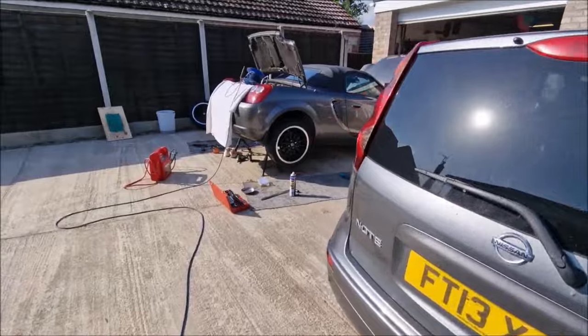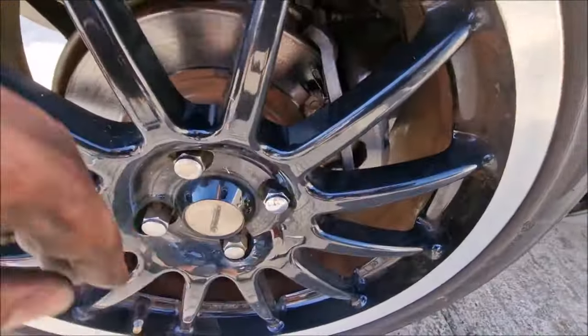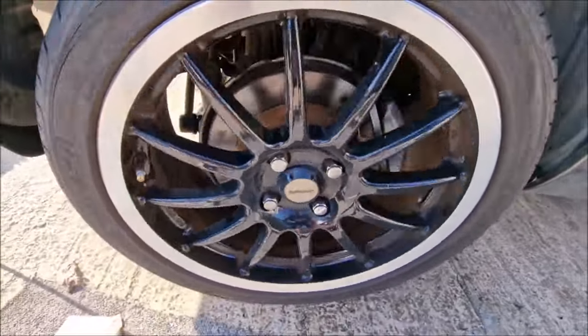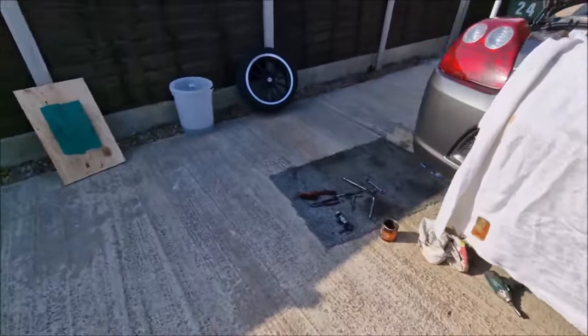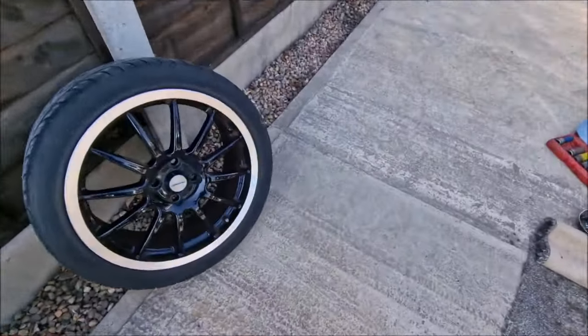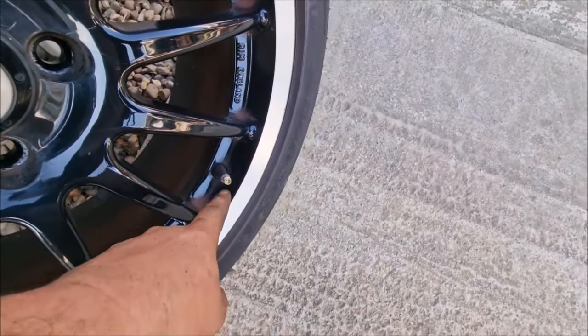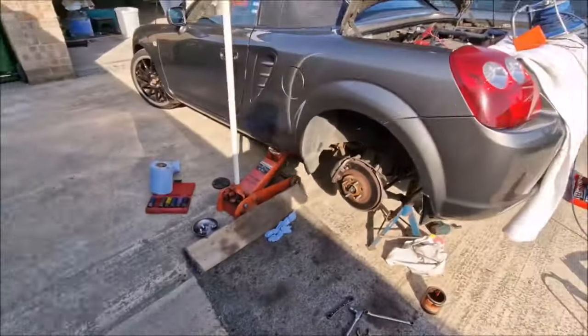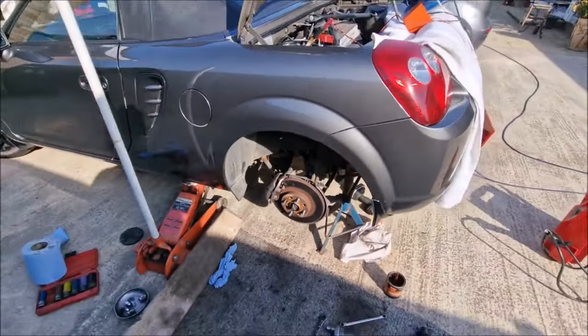Well, we've got both the rear brakes sorted out. And the wheel on this one. I've taken that horrible locking wheel nut off, and now that runs lovely. And we've even managed to remove those horrible caps that were stuck on. Got a new method of those, heat gun and impact driver. This one I'm still working on, but we're getting there.